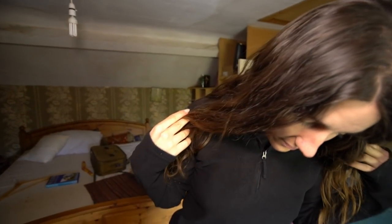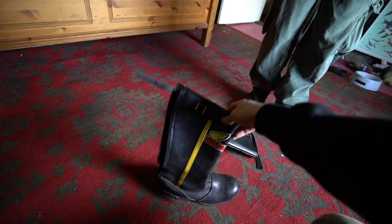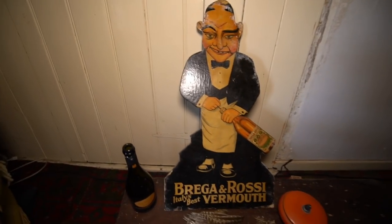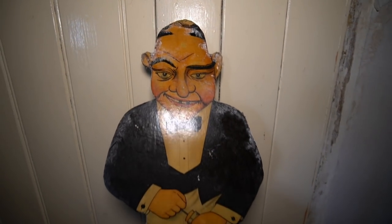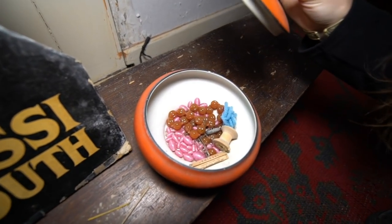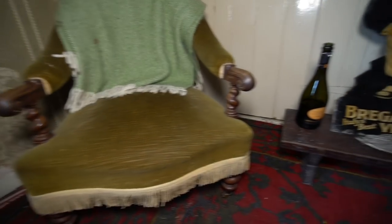Thunder boots. Wow. They must be a biker as well then. Honda boots. Do you know what? They look really new as well. Yeah, they do. Very smart. I like this guy. Yeah, me too. It's cool. Italian. Italy's best. Beads. Bird feathers. Look at this old chair. That's a lovely chair. It's really nice. There's something underneath. That's a pair of shoes.